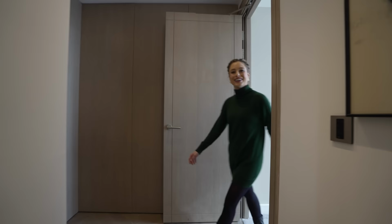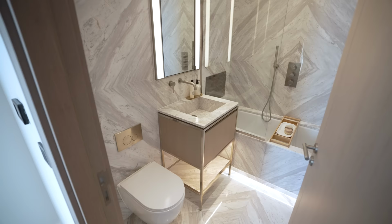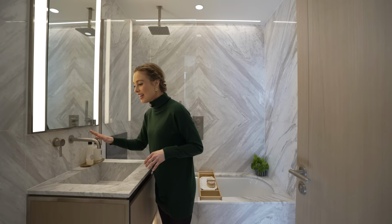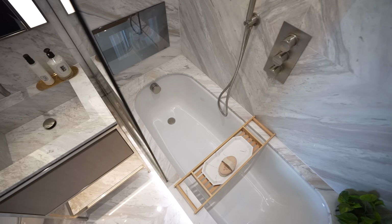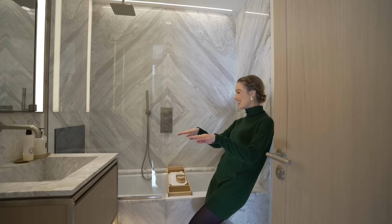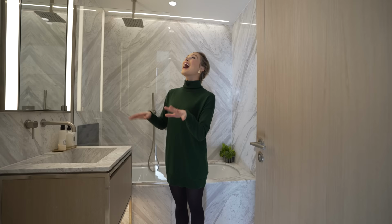Through the hallway, and on my right, we've got the family bathroom. And you guessed it, we've got that beautiful marble in here as well. I just love the flow through this property, that you've got these same accents and themes running throughout. A big mirror, lots of lovely storage behind it. Again, this nickel detailing, and a bath with an inbuilt TV. I mean, that's the way to live, isn't it? Lying back watching, what are we watching at the moment? The luxury home show, that's what it should be. Underfloor heating again, and Sonos speakers, beautiful.